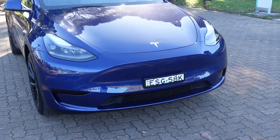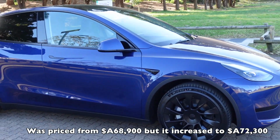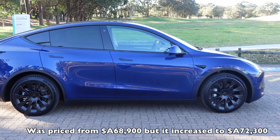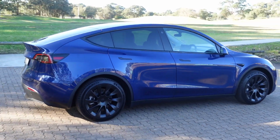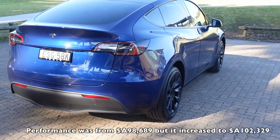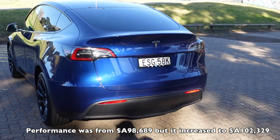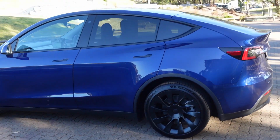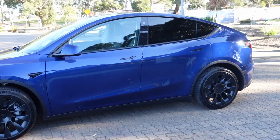Now, what we have here is the rear wheel drive model of the Model Y. Now, that starts at $68,900. That will go 0 to 100 in 6.9 seconds and has a range of 455 kilometers. Now, you can also, if you prefer, move up to the performance model, but now you're paying from $98,689 Australian dollars. But what you do get for that is dual motor, you get better range at 514 kilometers, and you'll go 0 to 100 in 3.7 seconds. So a bit of a difference between price, but also a bit of a difference in performance.